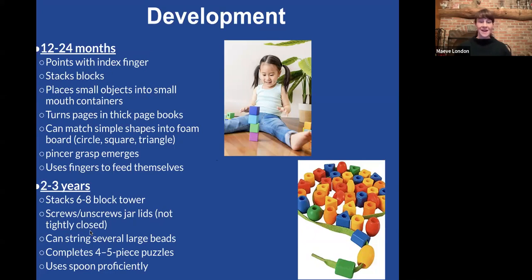We tend to see kids, which is exciting from a developmental perspective, but a little inconvenient sometimes at home. All of a sudden, those jars which were safe, children can now open independently. So being able to use that rotational movement at 2 to 3 years starts to emerge. You start to see more of what we call bilateral coordination. So that's two hands doing the same job at midline, working together, which is a really important milestone.